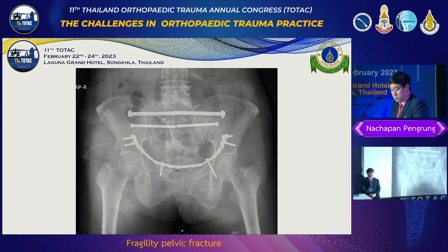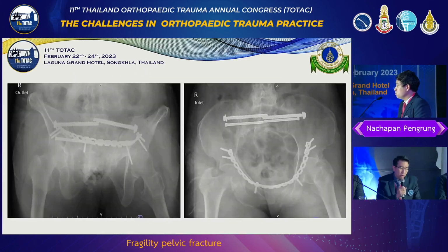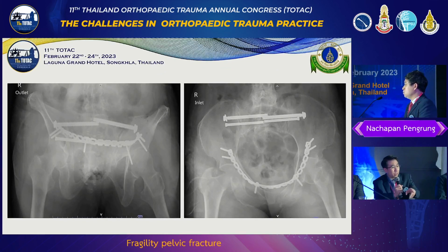How about you, Dr. Nachapan, please? Yes, I do agree that mostly I fix the posterior first. This case was in 2017, right? At that time, we did not have the long screw to purchase both SI joints, but now we have it. So I think that sometimes we can put the screw at two levels, purchasing six cortices from the iliac wing to the other side at the same time.